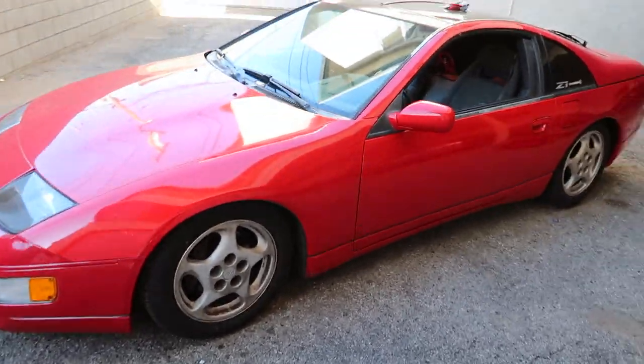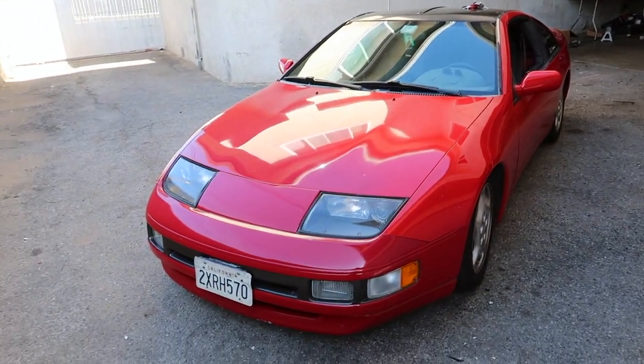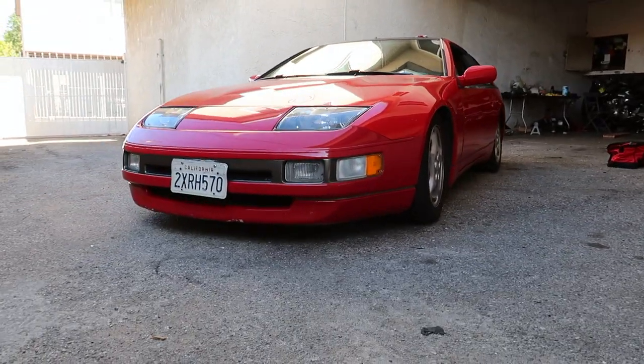I don't even know how it handles right now, so I'm going to go for a little drive and clean up my mess over there. Go for a little drive. But it looks so good though.